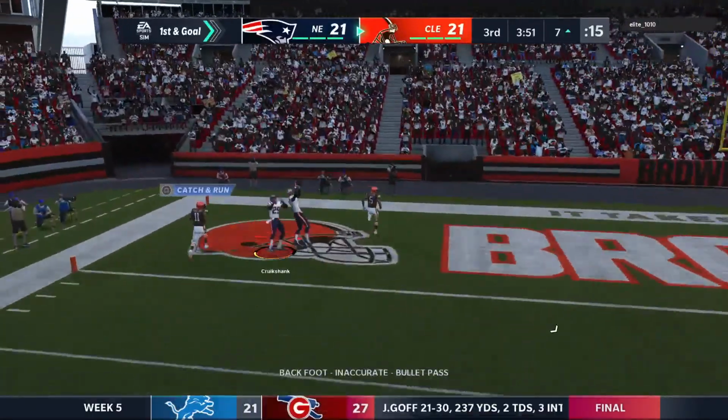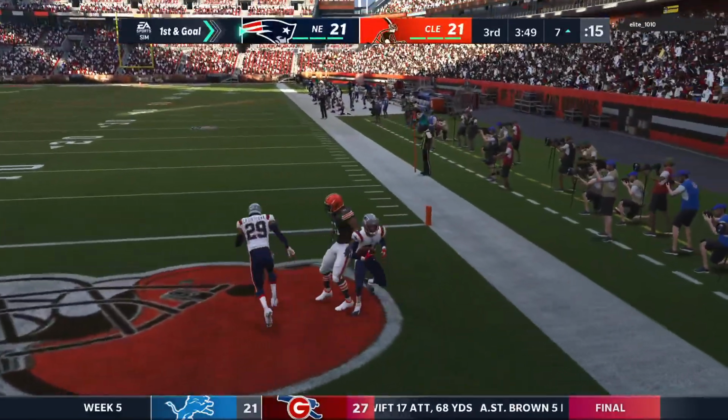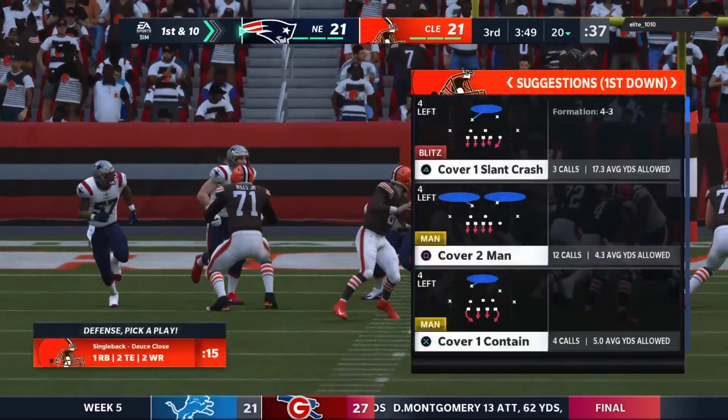Mayfield looks to throw. And this is going to be intercepted. Picked up by Jonathan Jones. And a big turnover there as his guys will get the football back.